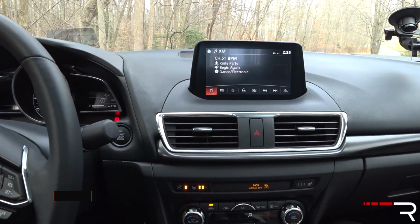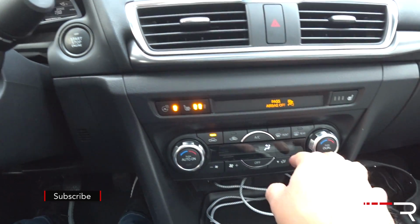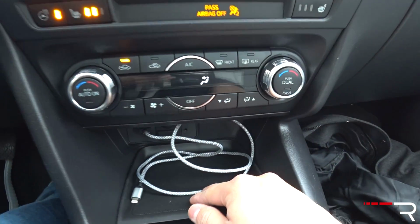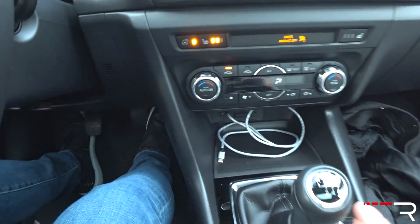Looking at the center stack here, it's pretty much identical aside from the new heated seat or heated steering wheel button. You still have dual zone automatic climate control. There's still a nice little storage area here for your phone. You have 2 USB ports there, an aux port, and your SD card slot.